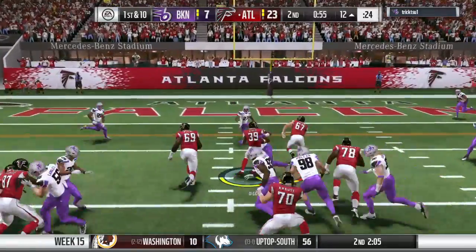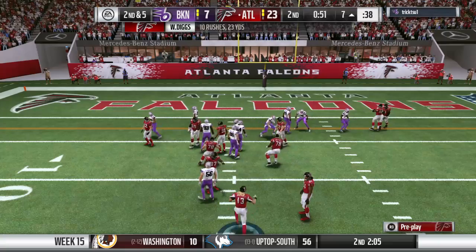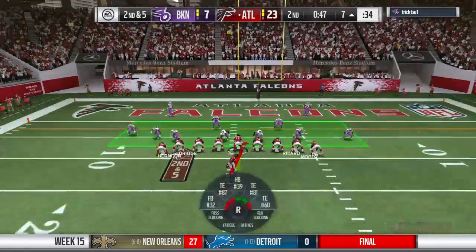And they'll run it here. And he's going to fight his way forward here for a modest gain. 5 yards on the carry. Good pickup on first down. And now they're in the hurry-up.